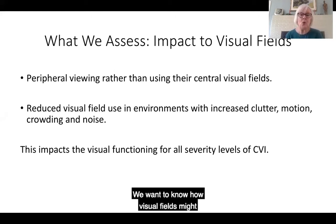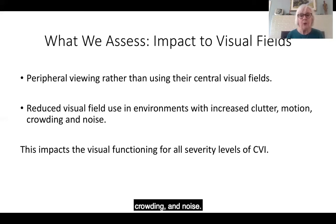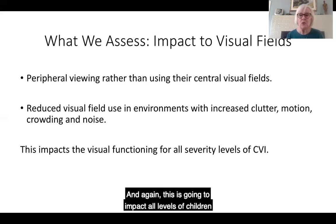We want to know how visual fields might reduce when surrounded by clutter, motion, crowding, and noise. So many adults with CVI will tell us that in these kinds of environments, it's like looking through a straw, that the actual visual fields will reduce when there's too much clutter, complexity, motion, crowding, and noise. And again, this is going to impact all levels of children with CVI.